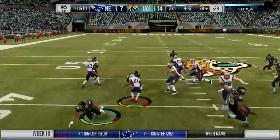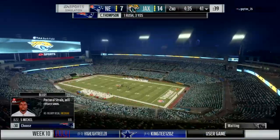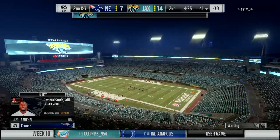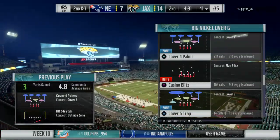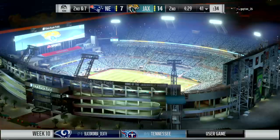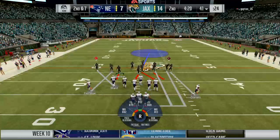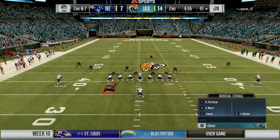Now a former Seminole. This is Chris Thompson. And he'll take this up over the 40 to about the 41. A gain of 3, second down. They tried a quick hitter inside, but that one was swallowed up because what they're hoping, those big defensive linemen will take the bait and move laterally and open up a crease that they can run through. Didn't happen on that play.